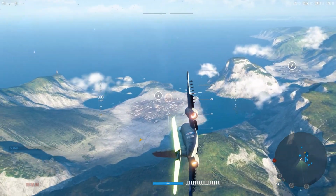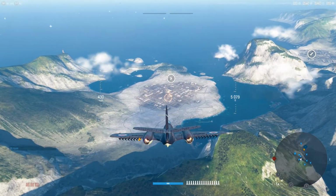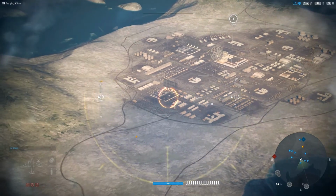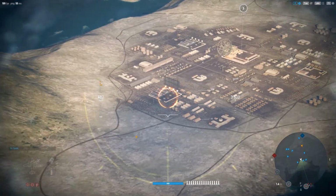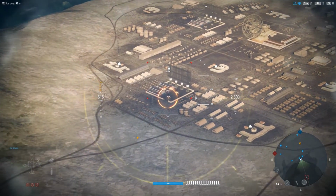I assume you want to go to the command base here, Russ? Affirmative. All right. I fly the 228 as well. I find that with the rockets, with Demolition Expert, are highly effective. Mm-hmm.